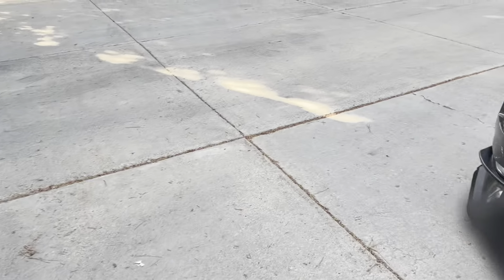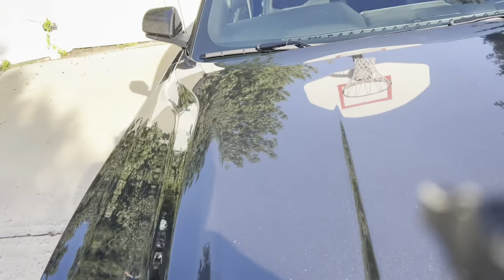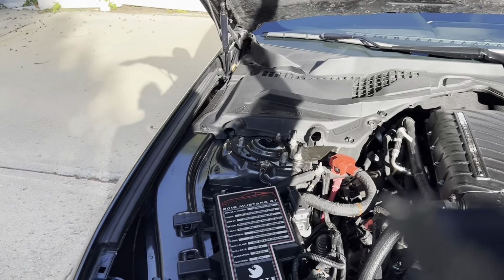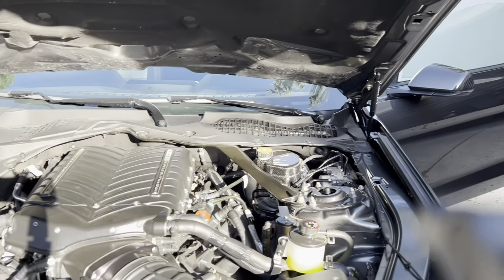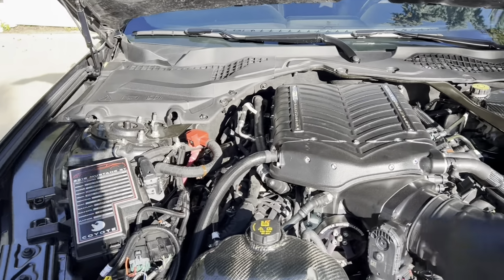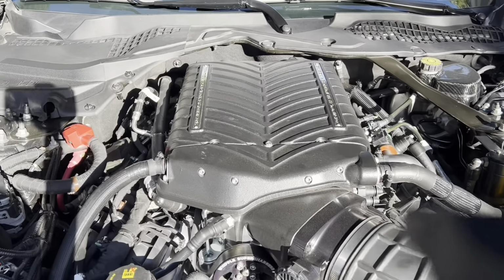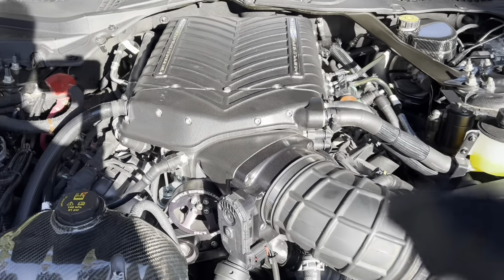Now, real quick, I'm going to open the hood and show you guys under the hood. And as you know, I had added hood struts to this particular vehicle, which made it a lot cooler for keeping the hood open. The big attraction here under the hood is the Whipple supercharger. This is a Gen 5 3-liter Whipple supercharger.